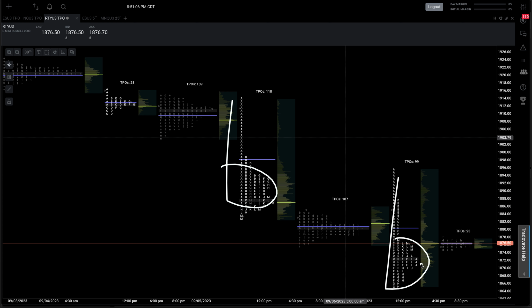What does a B-shaped profile tell you about the market? Once again, long liquidation. Emotional panic in the morning. Nobody else wants to commit new money shorts in the afternoon. Same thing here on today's session.